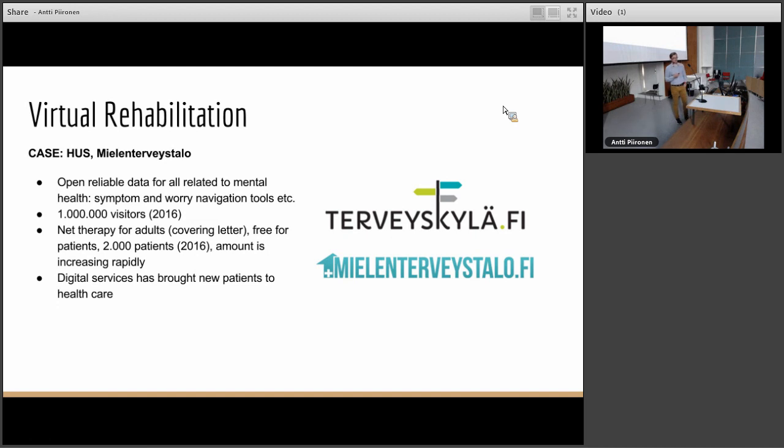So one idea is also that they will provide reliable data for all. Because as you know or may not know, Wikipedia and Google are the two most common sources for finding medical data. So this kind of service also provides reliable data. And there are quite many visitors, over 1 million visitors. The limit was marked in 2016. There's also net therapy for adults that is rapidly increasing.